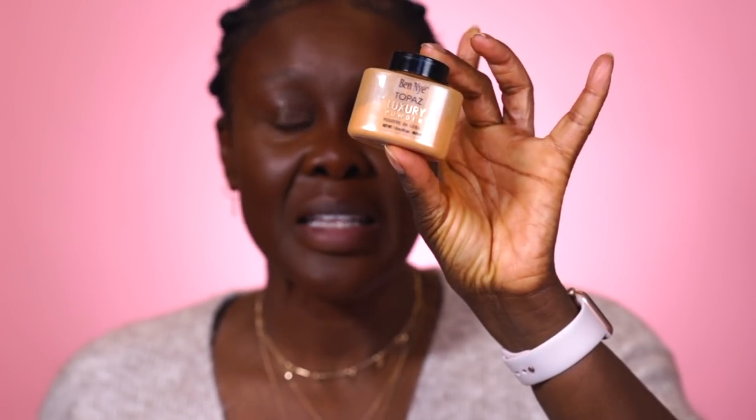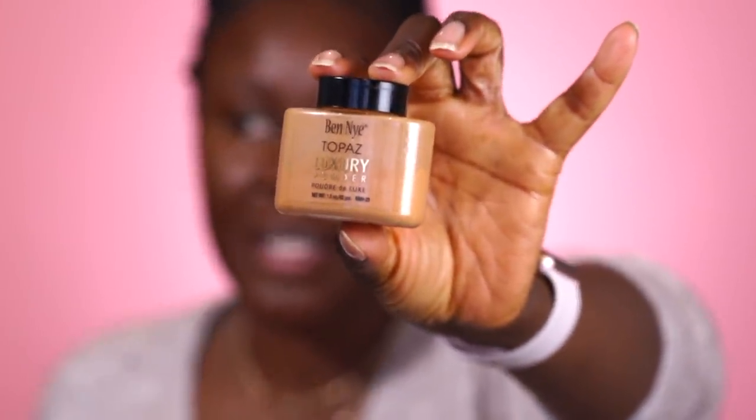I like it. Yes. Okay, let's put some setting powder on this puppy so that we can get things going. But I like it. And it is matte. And it hides my big pores. I've got pores. So this, my darlings, is Topaz Benai. This is Benai and the color is Topaz. Let me bring it in closer. I like this powder, it just works.